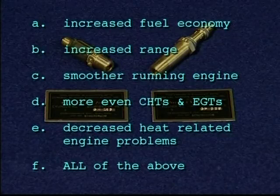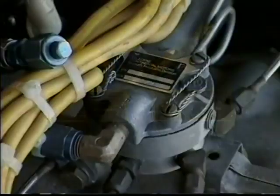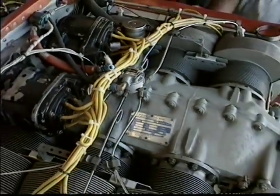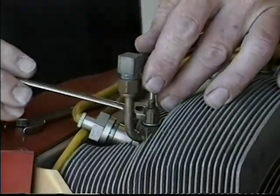All of the answers are correct, but the best response is F. All of the above. And given the superb cost-to-benefit ratio of GAMI injectors, it's not a matter of if an engine will be upgraded, it's only a matter of when. The best time to start enjoying the myriad of benefits available is now.